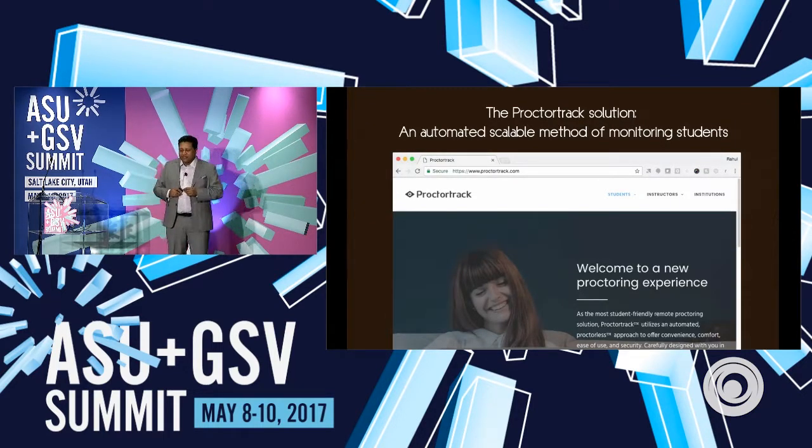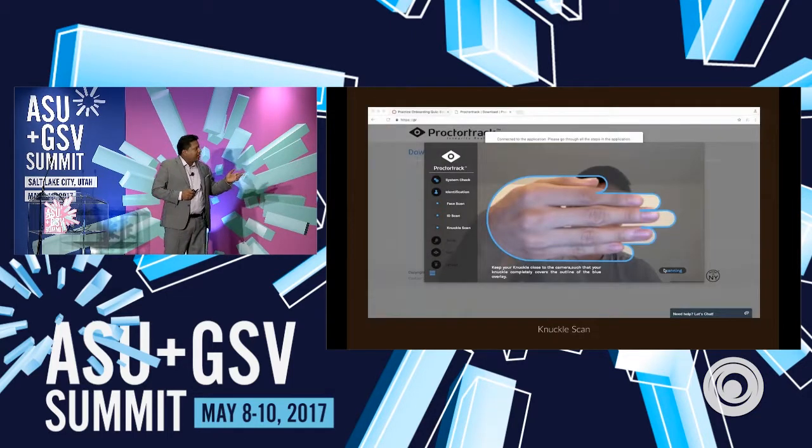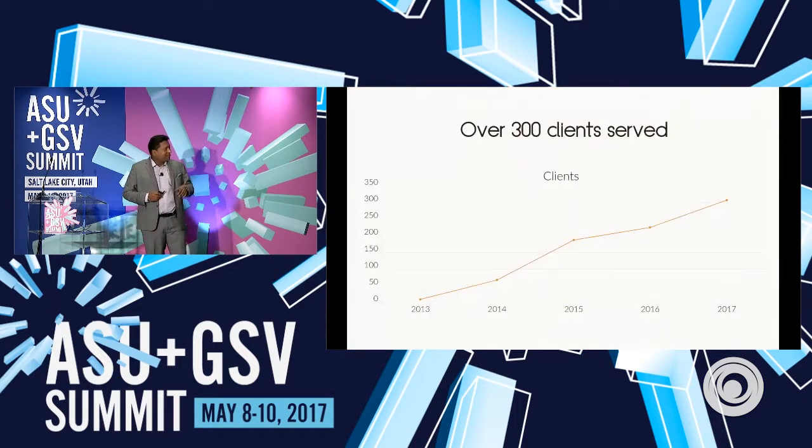So our solution for education is ProctorTrack, where we monitor all the students remotely through a webcam and microphone. It's a 3-step process. We make our UIs and our experiences very simple for users. It's a face scan, ID scan, and a knuckle scan. Sometimes people refer to us as knuckleheads. But regardless, those are 3 easy steps, and they take the assessment, they load it up, simple as that. For the institutions, they get the results. Once the videos are processed, we do all the heavy lifting. We'll put the whole session together, and we'll put flags all the way through. You can go through different tabs and see different versions or tiers of information. It makes it very simple. Instructors already have enough work.